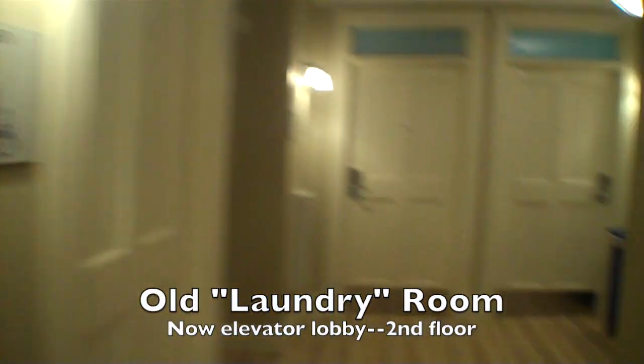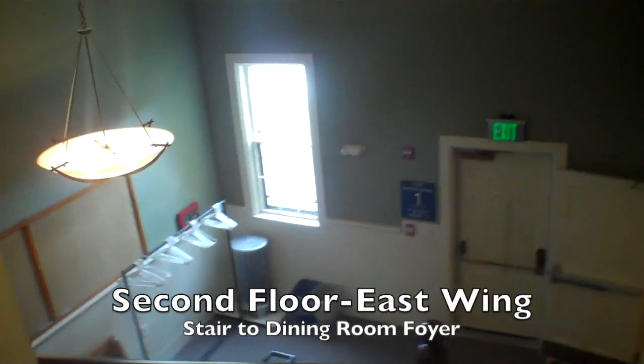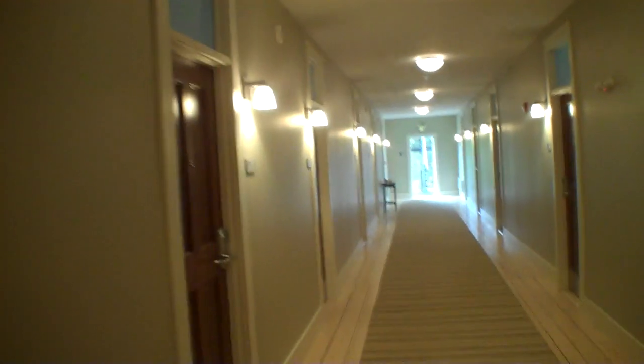Okay, now this is another change here, coming from what they used to call the old laundry. And I come out onto a landing above the dining hall entrance. Some of the furniture here. Old radiators. Okay, so then this is looking up. So apparently the old bookcase that used to be here is going to be replaced after it's refinished, but here is the elevator access to this hallway. LED lights there. Isn't that interesting?